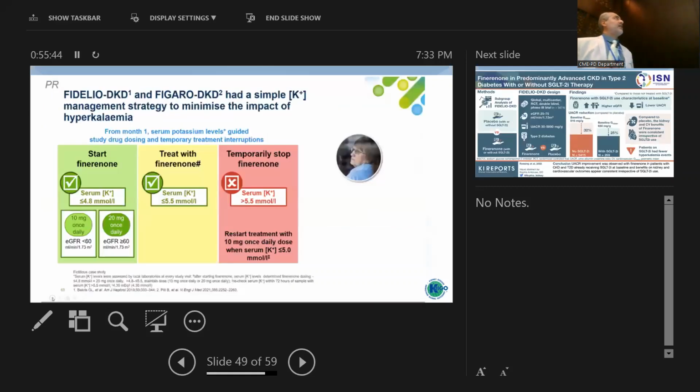That's why they recommended a management strategy to minimize the impact of hyperkalemia, that starting finerenone should be guided by the GFR. If the GFR is below 60 milliliter per minute, we should start with 10 milligram once daily. And if the GFR is more than 60, we can start with 20 milligram once daily, provided that the serum potassium is less than or up to 4.8 millimole per liter. And we can continue treatment even with a rise of potassium up to 5.5. It is safe to continue using finerenone.